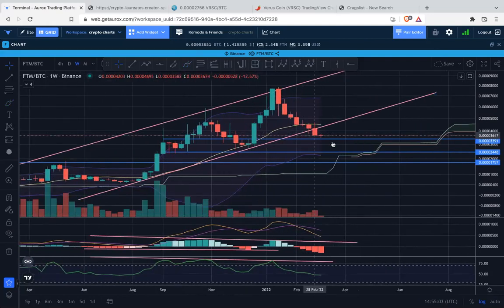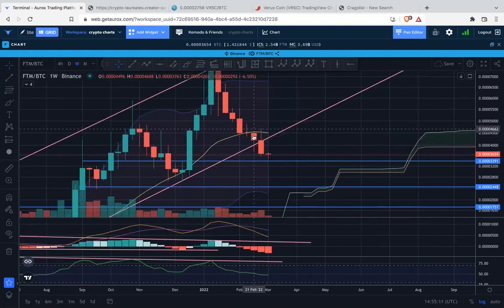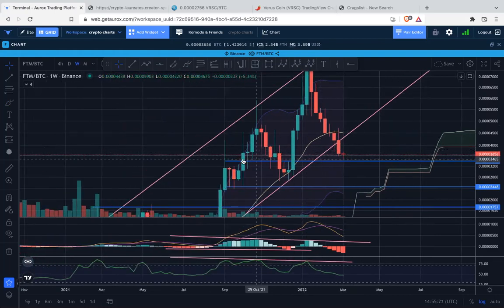Okay, let's go to a daily price chart. To make this happen on the weekly, it came down here and then went back up and tested this zone. But on the weekly, that means it wicked down here, wicked back up here to test the 20-week moving average as resistance, failed it, broke down below. Now it's finding support at our first horizontal level zone.